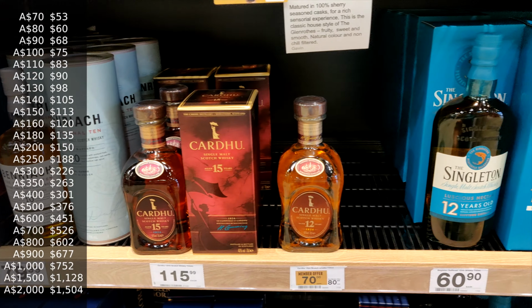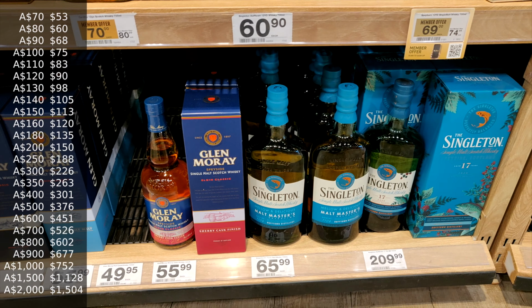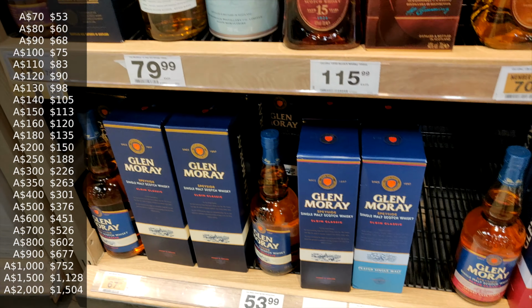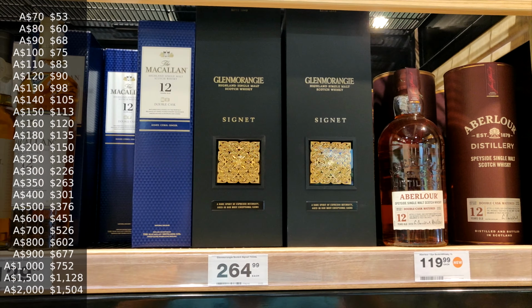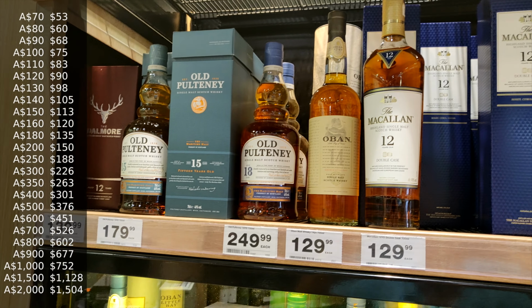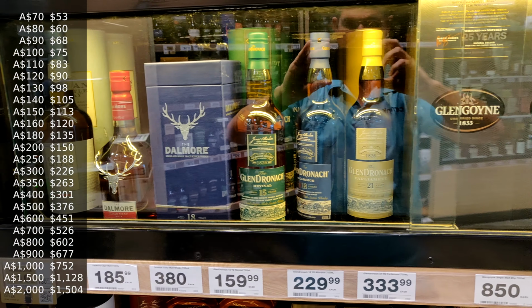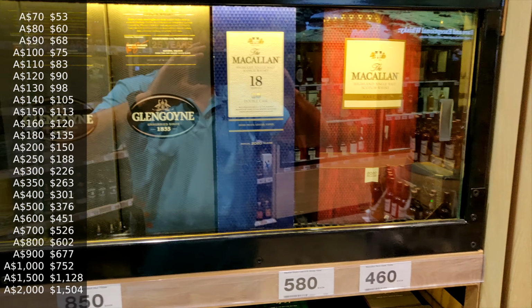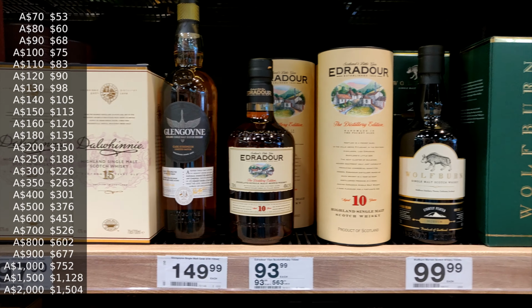There's a bit more standard bottles down here, but still, not exactly budget. I mean, Glenmorangie is about as budget standard whiskey as you can get, isn't it, from a single malt. Ooh, glass cabinet. Hang on, Glendronach 15. Somewhere about 120 or something like that. That would be about $75 in the US.